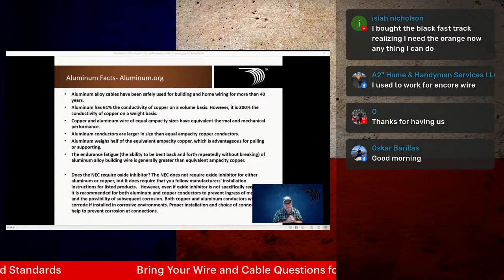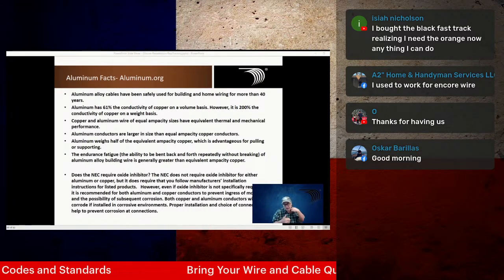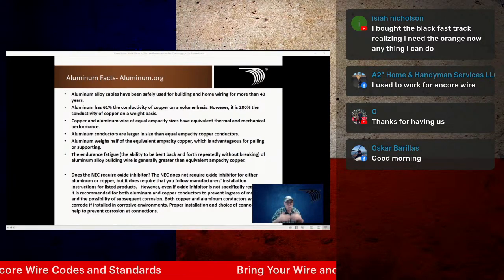A lot of people ask us about using oxide inhibitors like Nolox. Not required, and we don't require it. We recommend it on our aluminum, but to be honest with you, we recommend it on the copper as well. Oxidation can be detrimental to all applications.